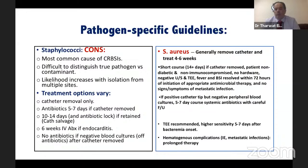If there is a positive culture from the catheter tip, but negative peripheral blood culture, give a 5 to 7 day course of systemic antibiotics with careful follow-up. You should follow up your patient on a daily basis. TEE is recommended, and it's better done 5 to 7 days after the onset of bacteremia to increase its sensitivity. Hematogenous complications in case of Staph aureus, like infective endocarditis, might prolong the therapy up to 6 weeks.